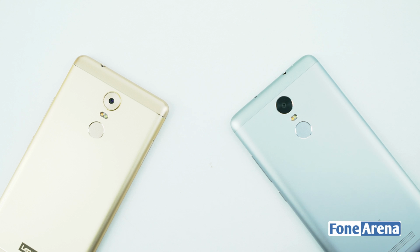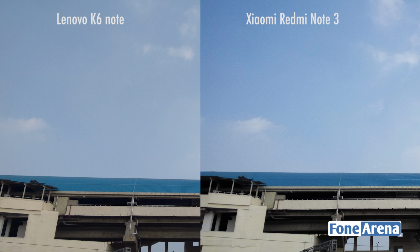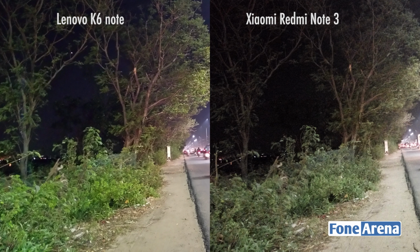On the other hand, the Redmi Note 3 has a 16MP rear camera with dual-tone LED flash and a 5MP front snapper on board. In real-world usage, both the cameras perform well under broad daylight conditions with good details and color reproduction. The image shot on the Redmi Note 3 tends to be sharper than the image shot on the K6 Note. Talking about the low light performance, surprisingly, the Lenovo K6 Note captures a better picture when compared to its counterpart.